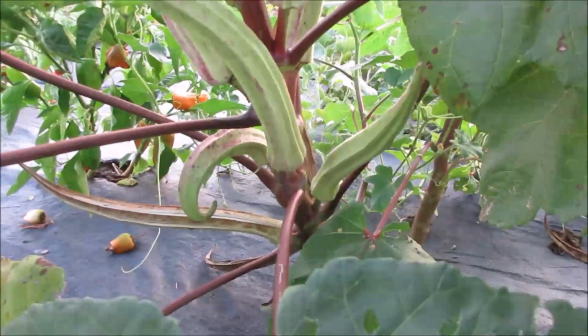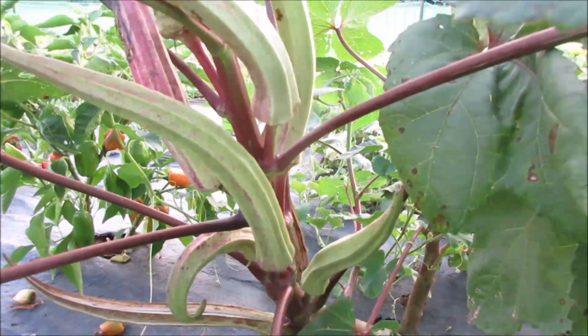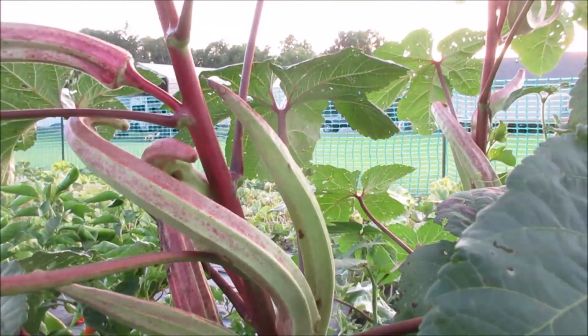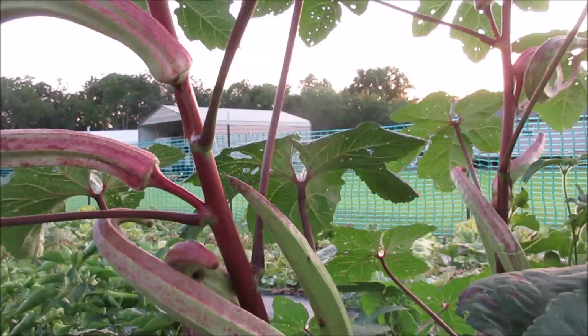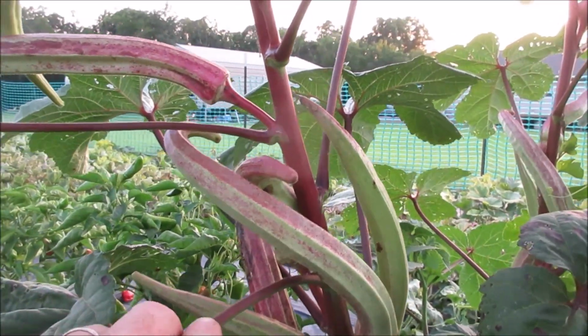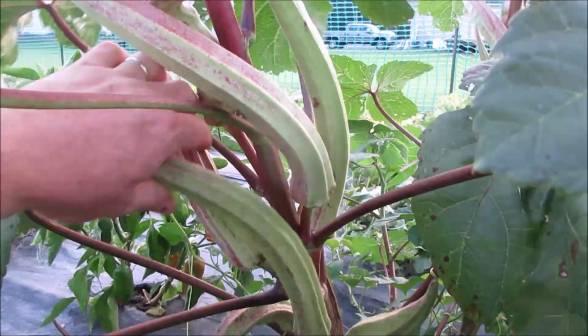Alright, we're out at the okra, and this okra has not been named. There's no name given to this okra, and it's not out there anywhere. I've looked everywhere. So if you think you know this variety and it is public somewhere, please tell me and I will give that credit its due.